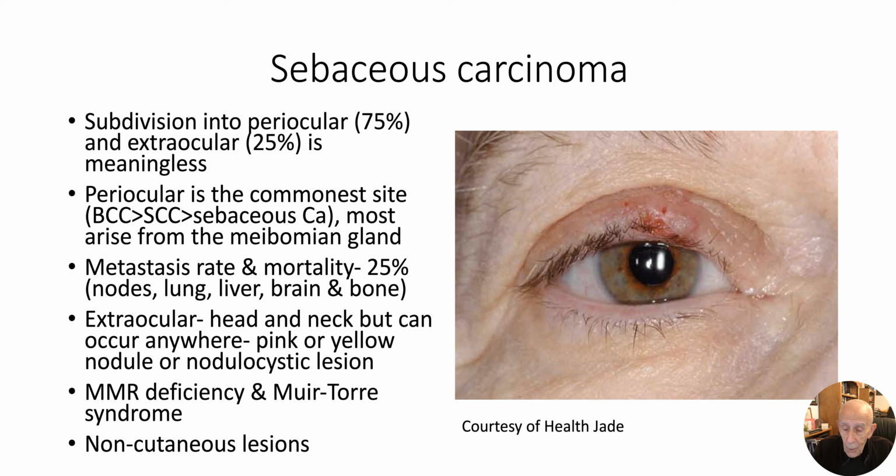And sebaceous carcinoma is one of the tumors that may be associated with mutations in the mismatch repair genes and Muir-Torre syndrome. And that's an important thing to always check when you have a patient with sebaceous carcinoma.